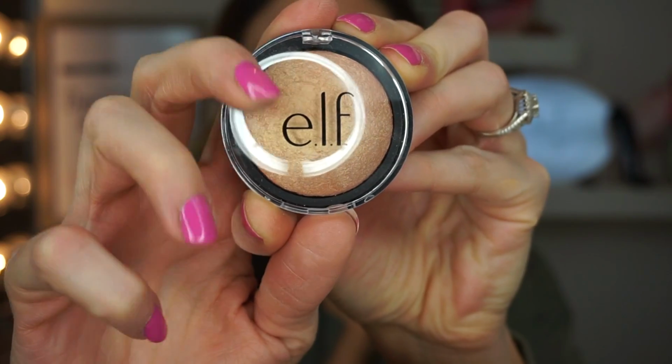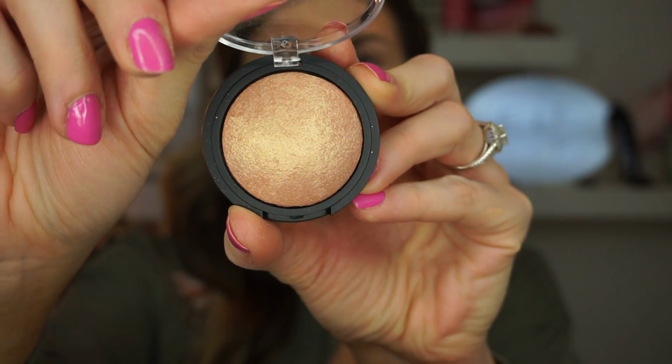So next we're going to try out this. This is called their Baked Highlighter in Apricot Glow. For me, I think I'm going to use this as a blush because it's a little bit bronzy and I just can't see it being like an actual highlight. It's actually really nice. It's definitely like a blush kind of color for me.